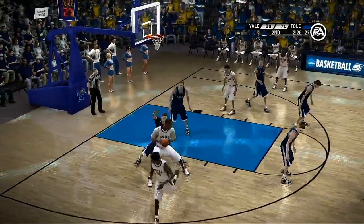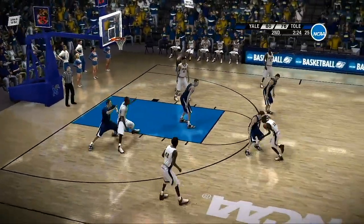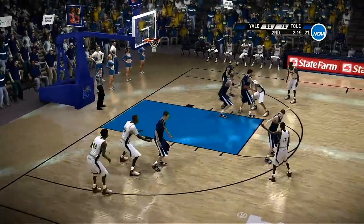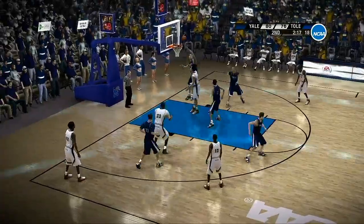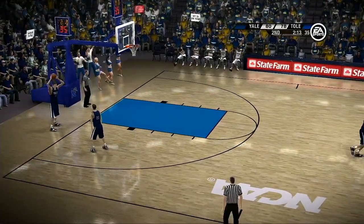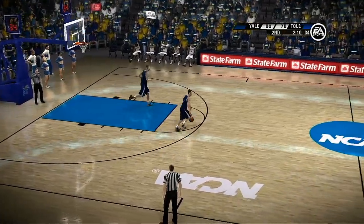With the fake, ball comes back out from the post. Right there, Brad, you have to have a post player that anticipates and knows how to find the open man. He squares up down on the low block. I tell you, teach your player to face up to get in triple threat position. You can drive, shoot, or you can pass.